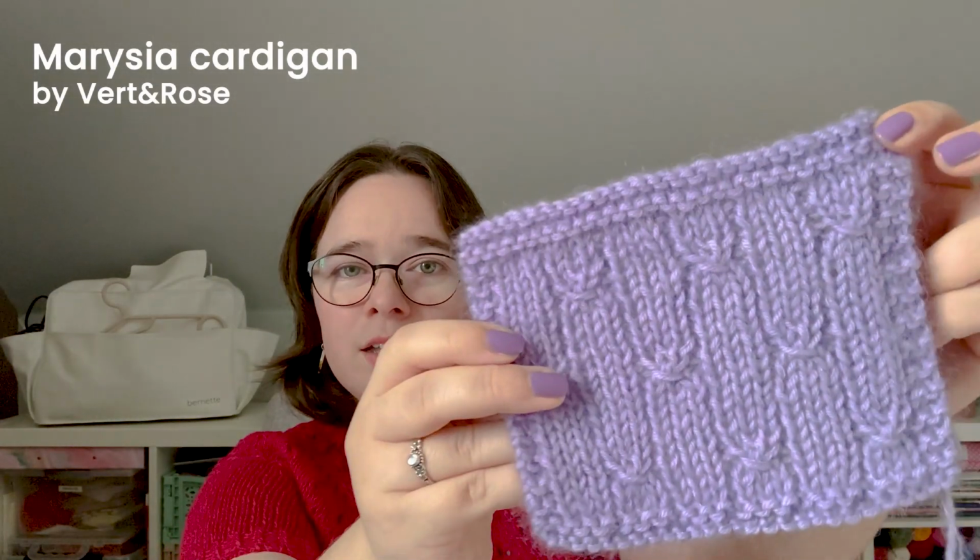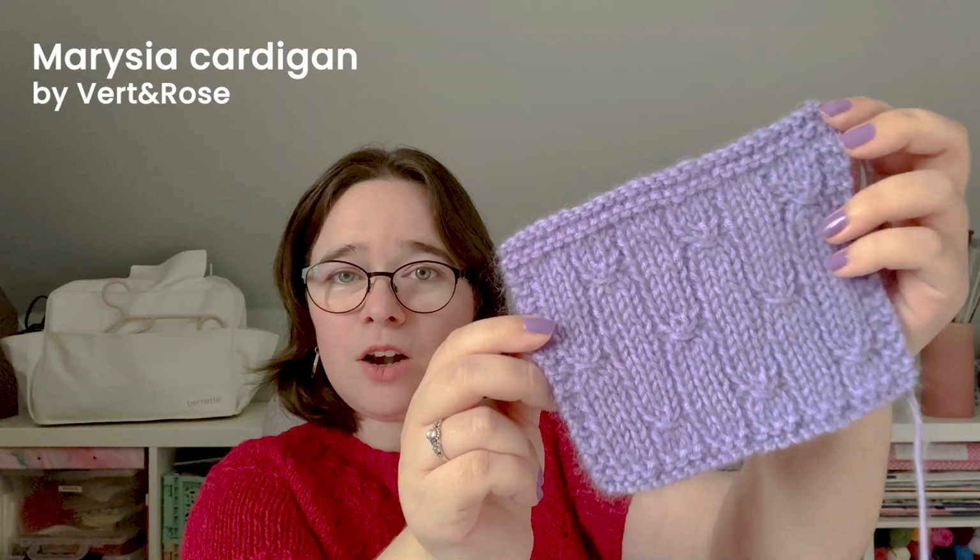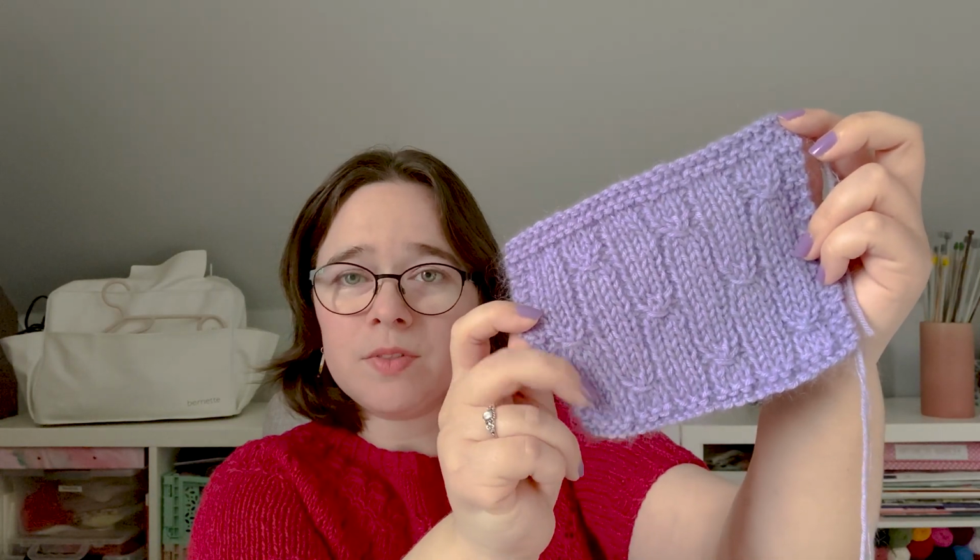So that's the first of my knitting plans. Then the second is another cardigan. So when I finish my pippin cardigan, I will be casting on the Marysia cardigan by Vert and Rose. And this is my swatch. This is a lovely purple. I bought this yarn actually a year ago. And I had this cardigan in mind when I bought it.